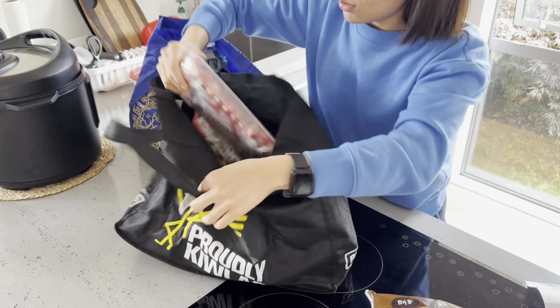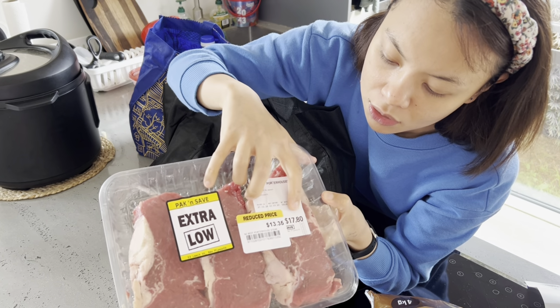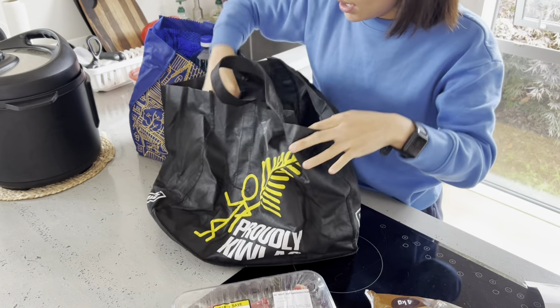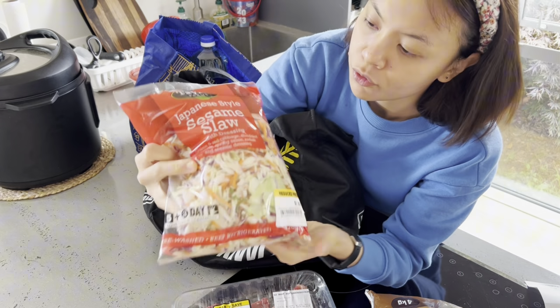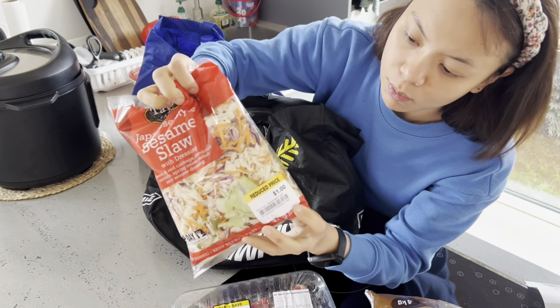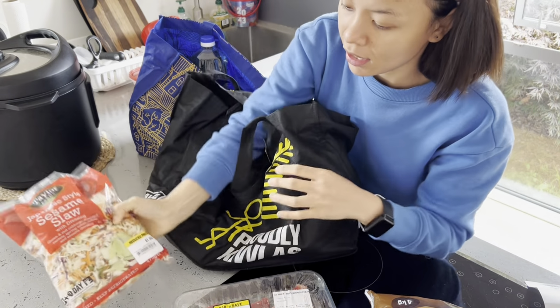And then I also got a Porterhouse, and it's now $13.35 and used to be $17.80, which is a good deal. And then we got one bag of Japanese sesame coleslaw, and this was only $1 and it comes with the sesame sauce inside it.